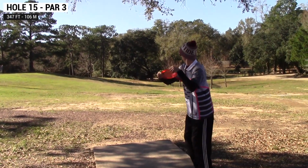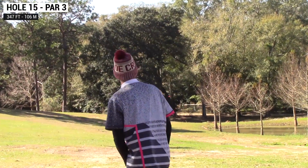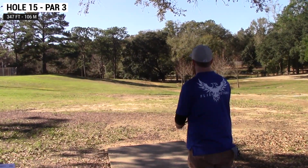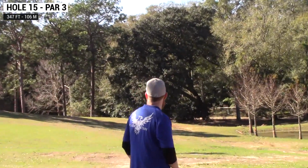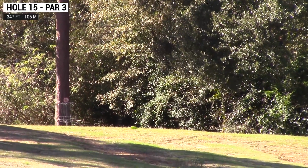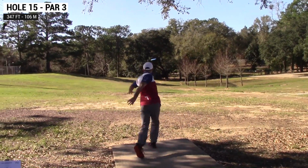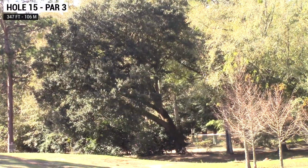Here on 15, as we watch Matt's disc go, he ended up in a low ditch area on the other side of the basket there. Collins staying right on the top of the hill. It slopes a little downhill from where Collins' drive landed.